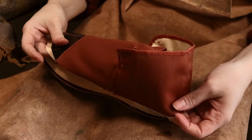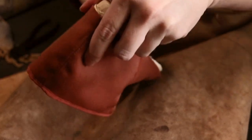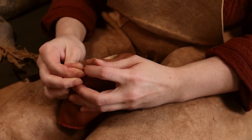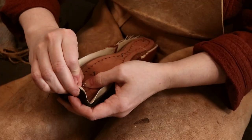We're then able to get to the lasting portion, starting, of course, centering up that back seam, which starts higher up than it will actually sit. This particular angle allows you to get a tighter fit at the toe before you pull the back down.